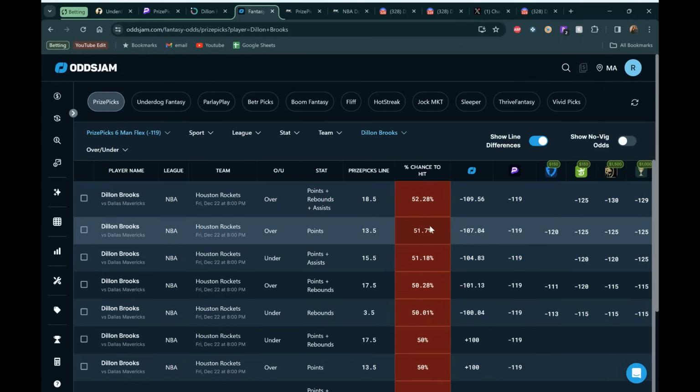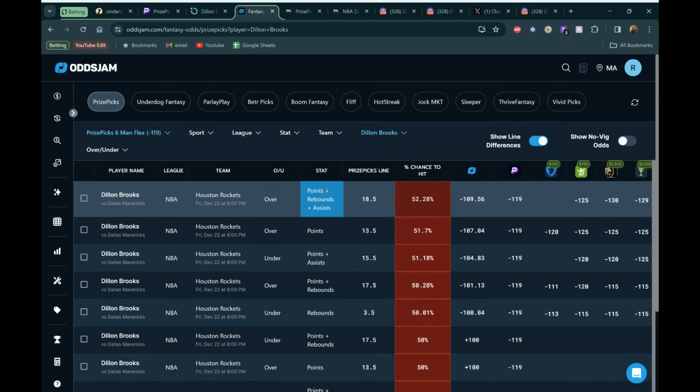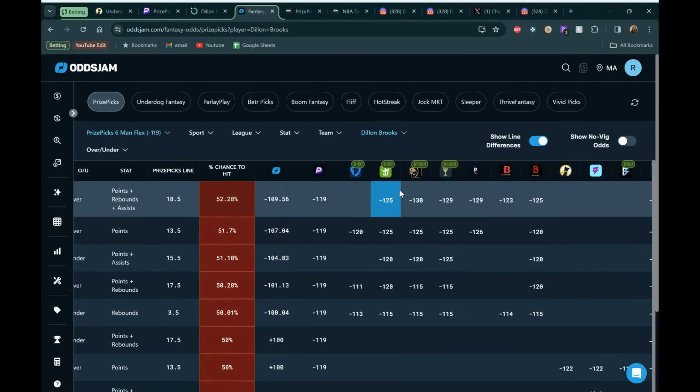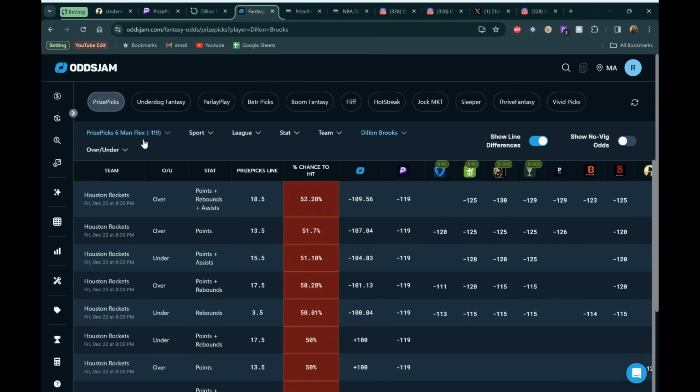Go ahead and apply. And we see the other sportsbooks are liking this line as well. So here's his points line, 51.7% chance to hit. And his points, rebounds, and assists line, they're giving it even a little bit more. So 52.28% chance to hit. All these other sportsbooks are around minus 130 odds. We're getting it at minus 119, putting this into a 5 or 6 man flex. So we're getting value there.